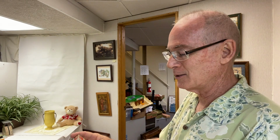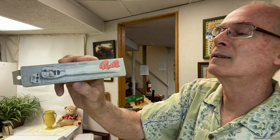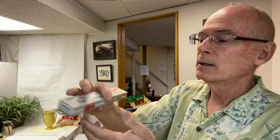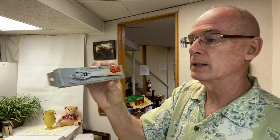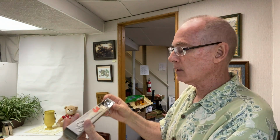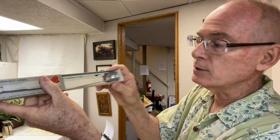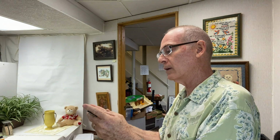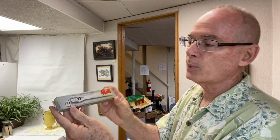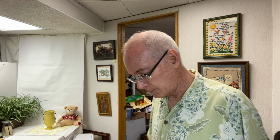I had to get this just because I've never seen one before. It cracked me up. Hornhart Hobel Petty. It's made in Germany. It's a plane for peeling your corns on your feet. Still in the box. Does not look like it was ever used. Still has the instructions and everything else. It's got a super sharp razor blade. I was like, wow, that's kind of cool. The box says probably 1960s.